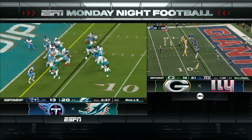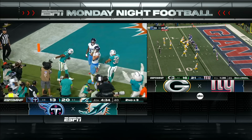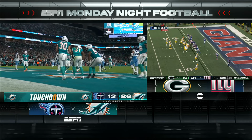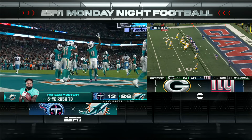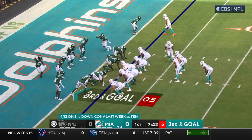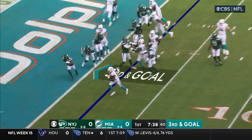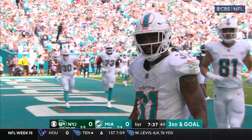High snap. Mostert. They just clear out the left side, and Mostert cashes in another short field and pretends to have a hamstring injury. This is all part of the fun. Third straight time to Mostert. There's the Miami record. The 19th touchdown of the season.